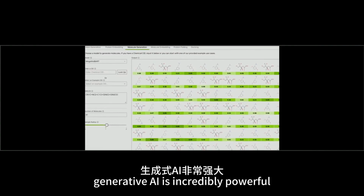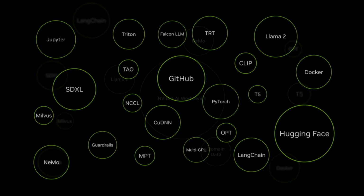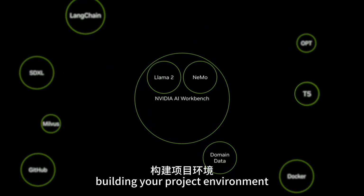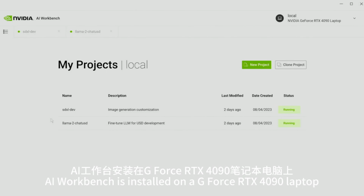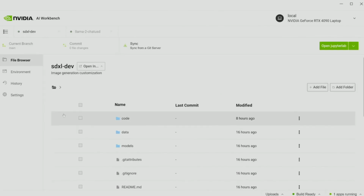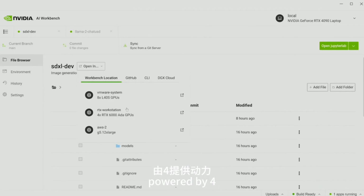Generative AI is incredibly powerful, but getting accurate results customized with your secured, proprietary data is challenging. NVIDIA AI Workbench streamlines selecting foundation models, building your project environment, and fine-tuning these models with domain-specific data. Here, AI Workbench is installed on a GeForce RTX 4090 laptop, where we've been experimenting with an SDXL project. As our project gets more complex, we need much more memory and compute power, so we use AI Workbench to easily scale to a workstation powered by 4 NVIDIA RTX 6000 Ada generation GPUs.